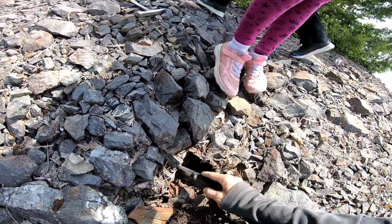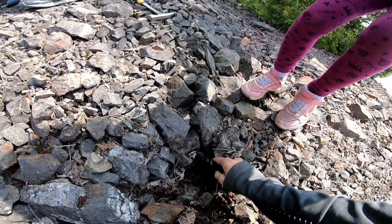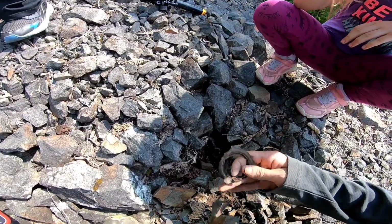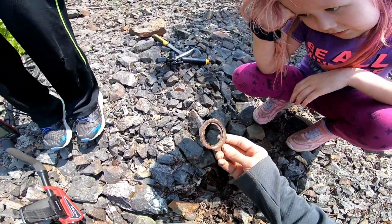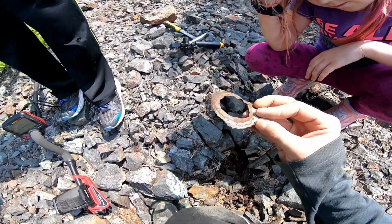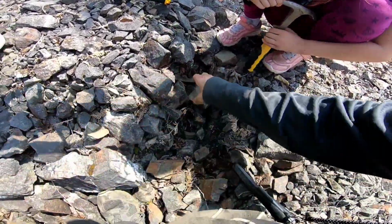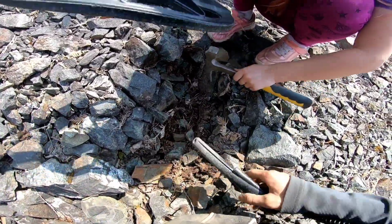Well, a metal detector is obviously for what it's called. If there's metal, it's detecting. You can find some lost metal. Metal detecting is for detecting. That's probably what it was. Let's move some of these. I don't think you need the hammer for this one, Brett.